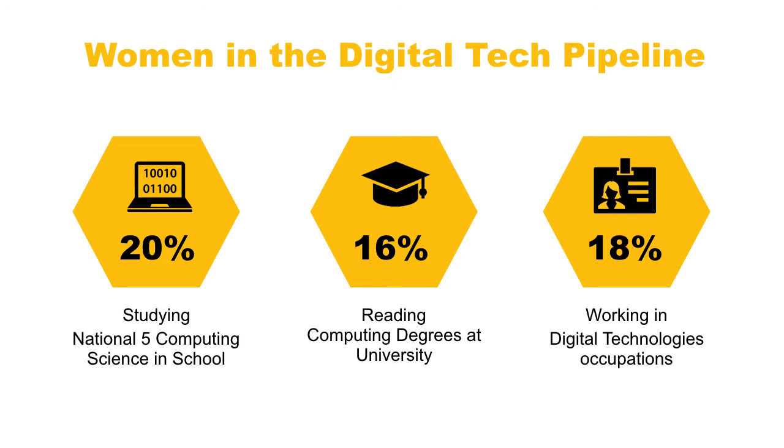Fewer are then going on to read computing degrees at university, only 16%. And the number of females working in digital technology is 18%. And a lot of those are working in the softer skills side of things and are coming at it later in life. So the pipeline isn't very full of women, and it isn't very complete.